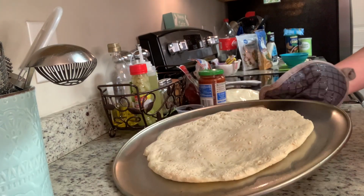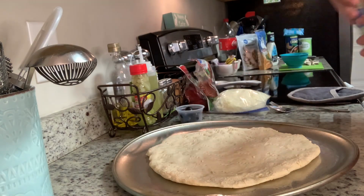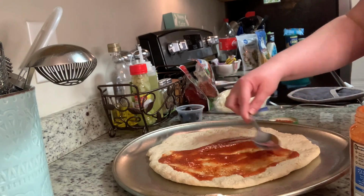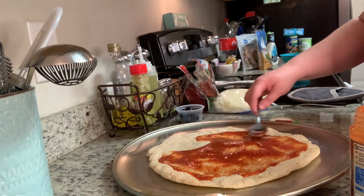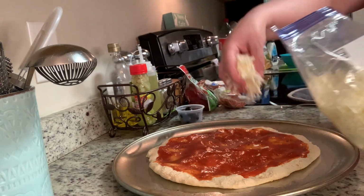Next, I'm going to add my pizza sauce. I'm just using the Great Value pizza sauce, but you could also do this with ranch dressing or Alfredo sauce, buffalo sauce, barbecue sauce, whatever it is that you like. Pesto is also really good. I'm just going to spread my sauce out, and then I'm going to add a little bit of shredded mozzarella cheese.